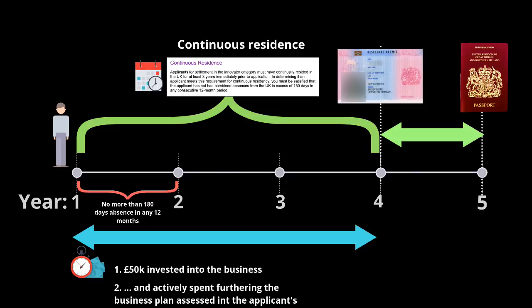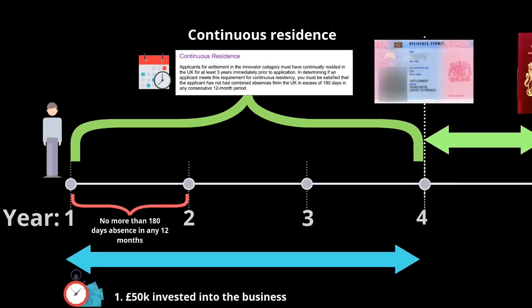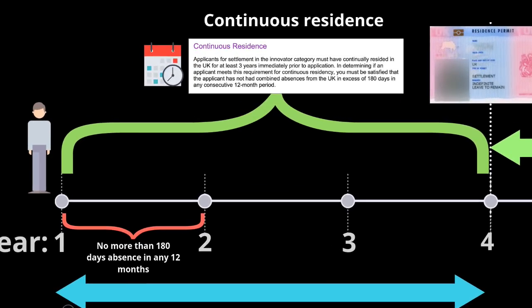And if we focus in on that bit, within this period, and this is a question I get asked a lot, there we are, we'll just zoom in there. Within this period, the question is, how long do you need to be in the UK? Now, you need to spend all the time that you're in the UK working on your business, and the idea of the visa route is you work on the business exclusively. If you need to be abroad, then in order to qualify for indefinite leave to remain, as long as you control your absences so that you're no more than 180 days absent in any 12 months within that 3-year period, then you can still qualify for indefinite leave to remain.